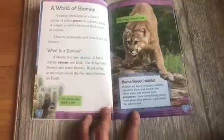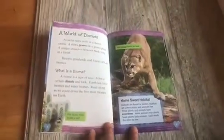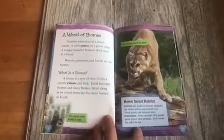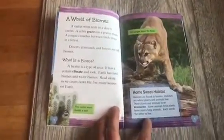We talked about what climate means. Climate is like the weather of a certain place. How much it rains, how hot it gets, that sort of thing.